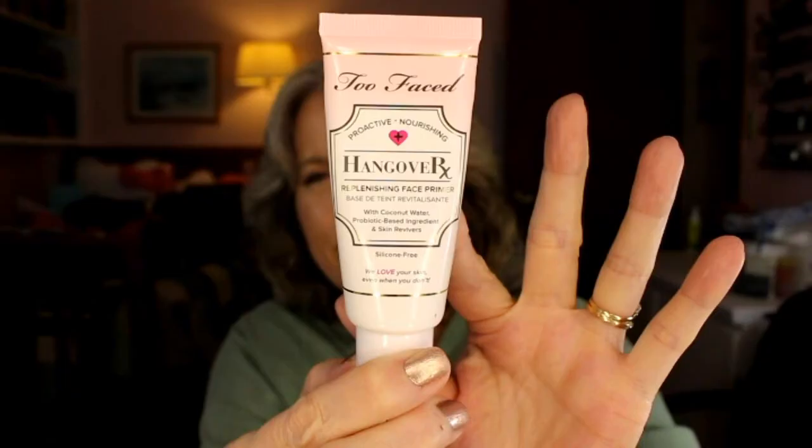I told myself that I'm not going to buy any more Too Faced products until I use up this, and I'm dying to try the Peaches primer and the Peaches powder because I've heard so many good things about it. Somebody out there tell me what you think about those, because sometimes the big YouTubers will blow something up on the internet and everybody has to run out and get it, and they find out it's nothing but crap.